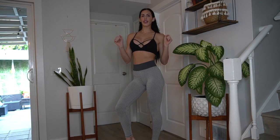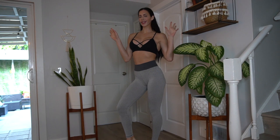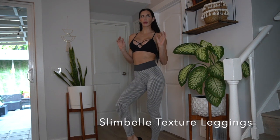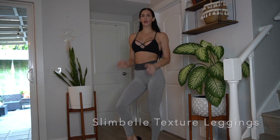And let me show you guys my absolute favorites from Amazon right now. So these are the infamous TikTok leggings. These are from a brand called Slim Bell. And these are the ruched butt lift leggings in gray and white. I'm wearing a size medium.